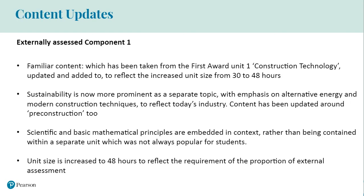In terms of the externally assessed component 1, the content for this unit has been largely taken from the first award, Unit 1, Construction Technology, with which you'll already be familiar. It's been updated and added to reflect the increased unit size from 30 to 48 hours. Sustainability now has a whole subtopic devoted to it to reflect increased methods to achieve sustainability, e.g. alternative energies and a wider range of examples. A greater emphasis on modular construction and new inclusion of steel frame construction is included. And greater detail of content now provided for the pre-construction topic is also there.